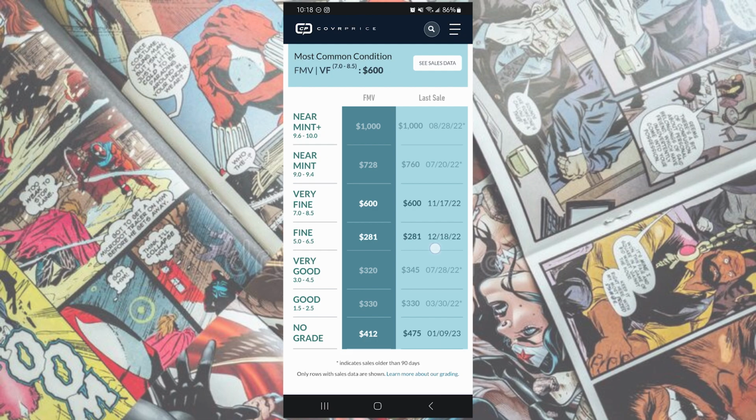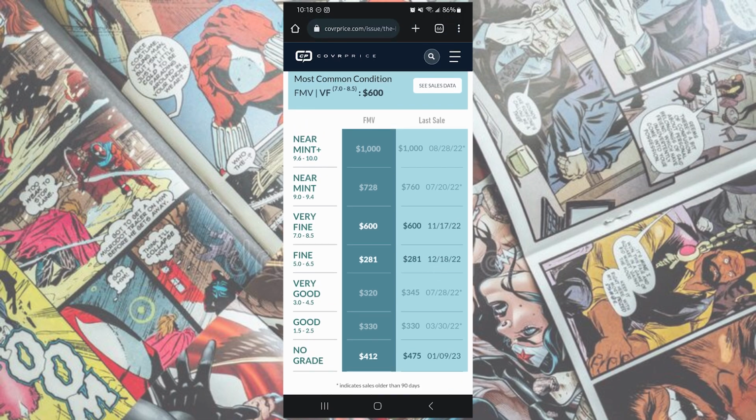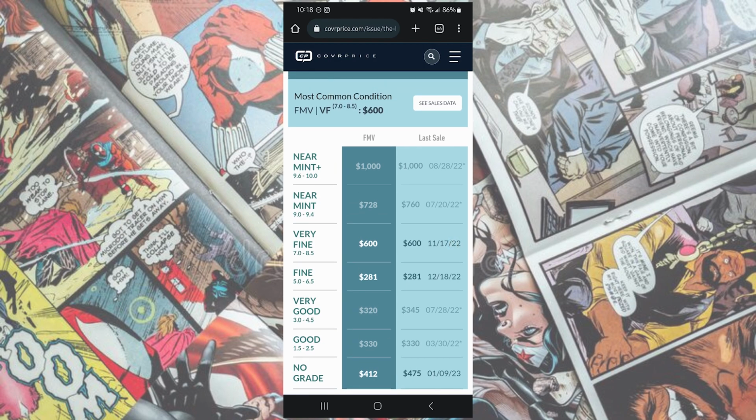So let's just say that we have a middle of the road, very fine, 7.0, 8.5, something like that. So cover price here says the estimated value is around $600 for that, and has some sales data there, 11, 17, 22. So they're estimating a little bit, in the very fine range to be around $600.